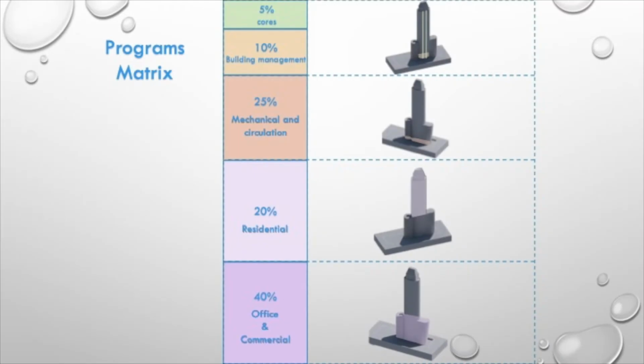Regarding the program matrix, I thought about it in terms of area. So I'm thinking of taking 5% of the main area for the cores, 10% for the building management, 25% for mechanical and circulation, including vertical circulation as well, 20% for the residential, and about 40% for the office and commercial. And by commercial, I mean the retail, which is going to be a small mall on the ground floor extending about 20 or 25 meters high.